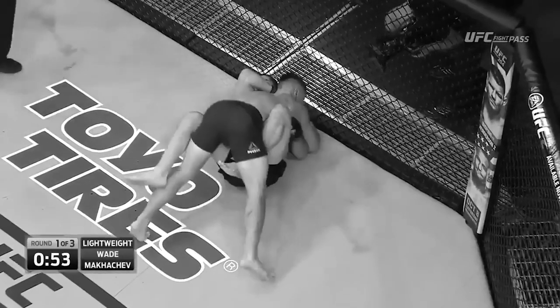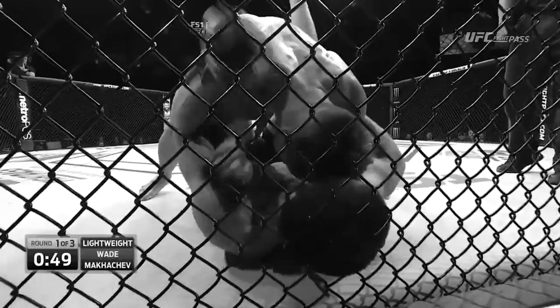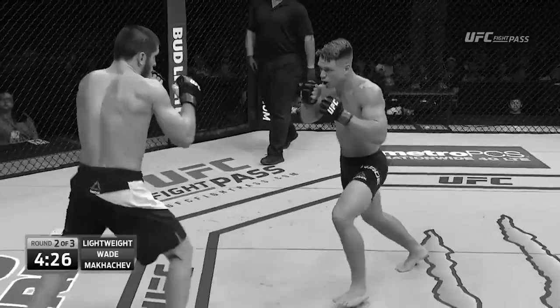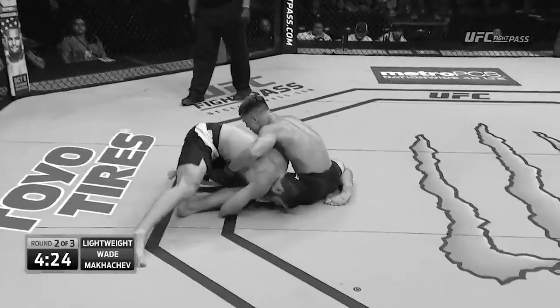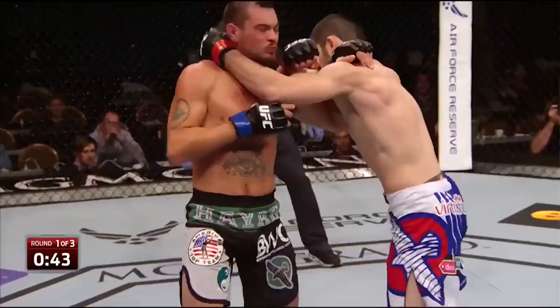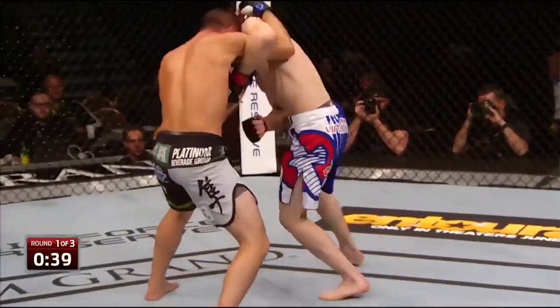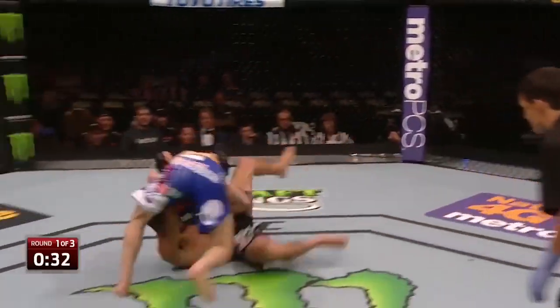I was going to save this remark for later, but I feel as though I am coming off too negative about Islam in comparison to Khabib. I will say that I am very confident in my opinion that at this point in his career, Islam's takedown offense was better than at any point in Khabib's career from a purely technical perspective. Islam's arsenal of trips is noticeably larger and more diverse than Khabib's.